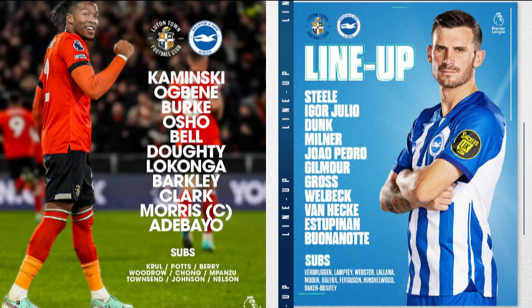Yeah, looks like we're certainly going over to the right hand side, isn't he, Jack Hinshelwood? Over on that right side, and the three of them are lining up now. So you've got Julio on the left and Dunk in the middle, and Van Heck on the right of a 3. Yeah, obviously concerned enough to want another centre half to deal with Adebayo and Morris, I suppose.